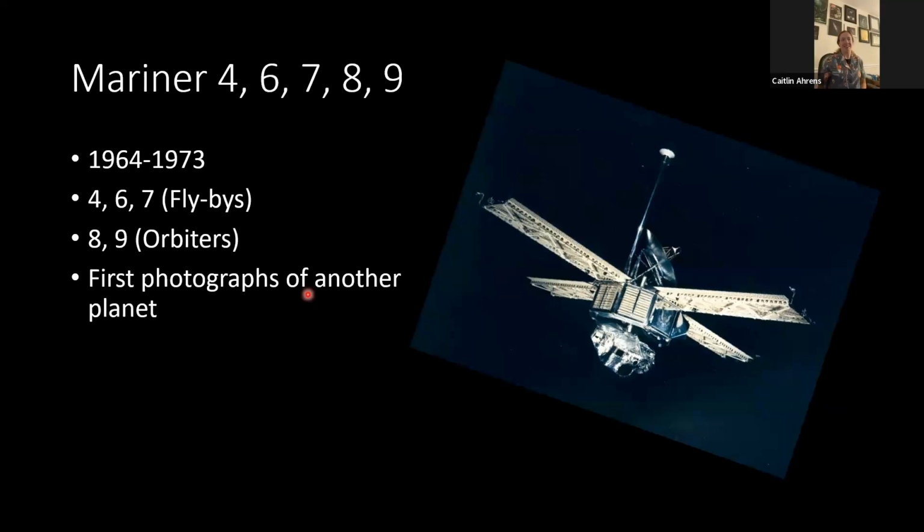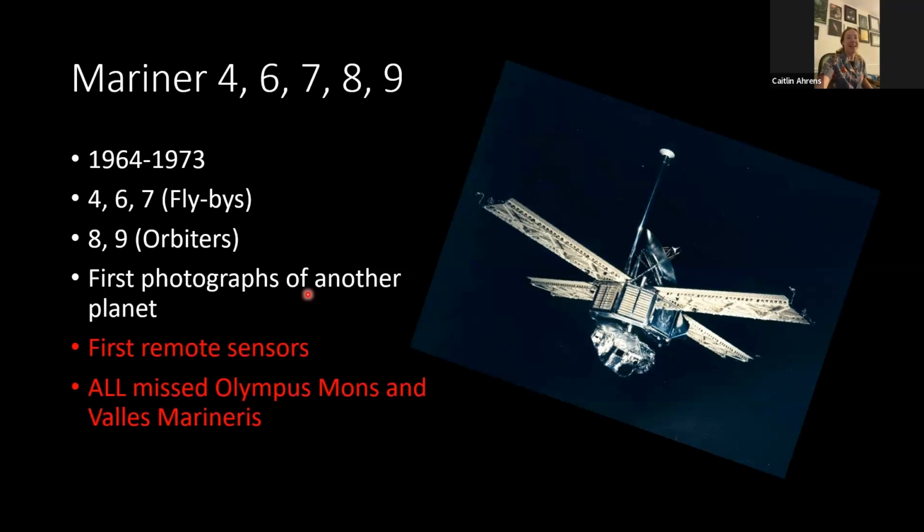It's quite spectacular. So Mariner 4, 6, 7, 8, 9. You got 3 flybys, you got 2 orbiters. These were the very first photographs of another planet. These were the first remote sensors, and every single one of them missed Olympus Mons, the largest volcano in the whole solar system. Every single one of them missed it.